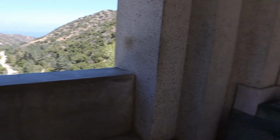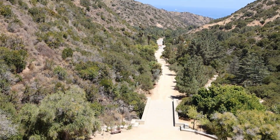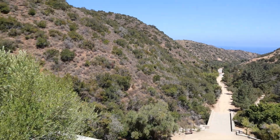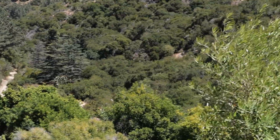Wait. So now we're at the tip top of the William Wrigley Jr. Park, and the view is very breathtaking. It looks like something that, like I said earlier, comes out of a little calendar or poster or a postcard, but it's real. It's very pretty, and this is nothing compared to when you guys do go hiking on those trails. The view's even more breathtaking.